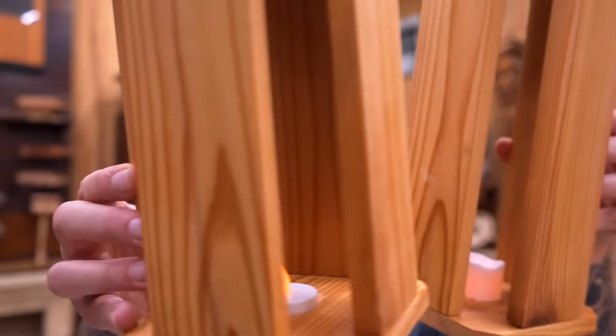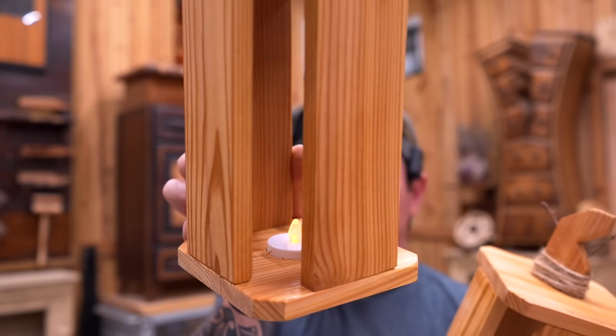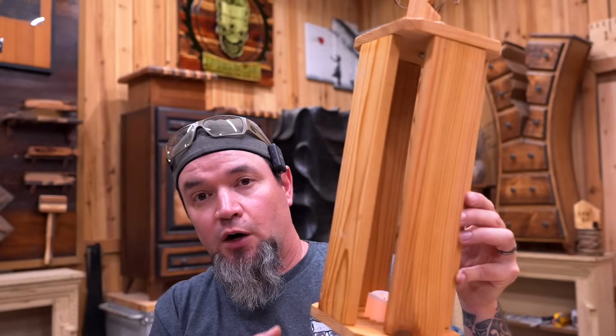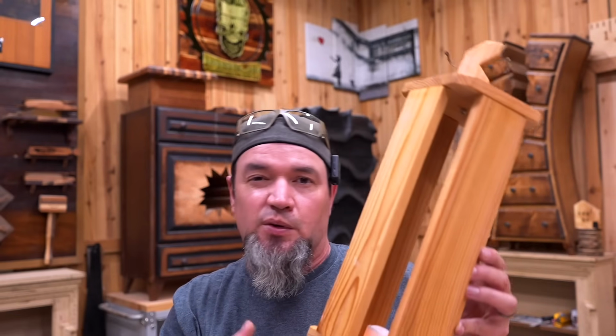Then of course the tea lights, I put 2 different styles in here just to kind of show you what they look like. So if you're going to use tea lights, you're probably going to want to get these smaller ones like this, because the one thing I didn't think about whenever I was making this was for these larger ones, I had to drill a hole in the bottom to slide those up. So you can either put the bottom on with screws so it can come apart, or you can just use the smaller tea lights.